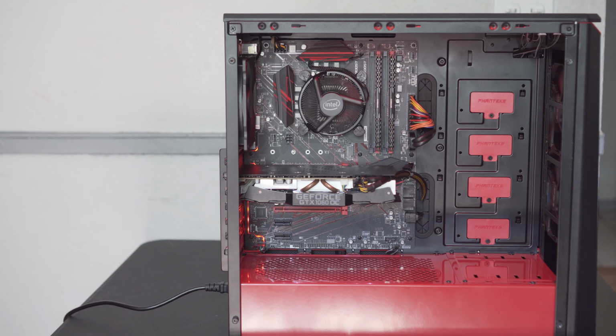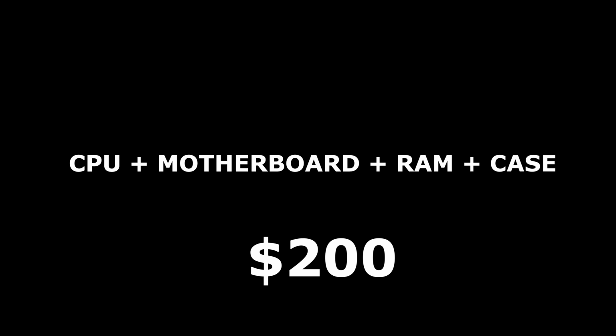Now to explain the 32GB of RAM situation. I bought the CPU, the motherboard, RAM, and case combined for only $200. So I can't complain when I get a good deal. And that made the total for the entire PC only $392 flat. And yeah, you heard that right. $392. Now let's get to the games.